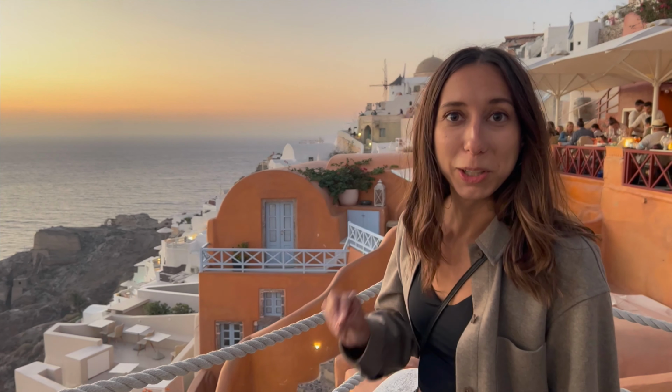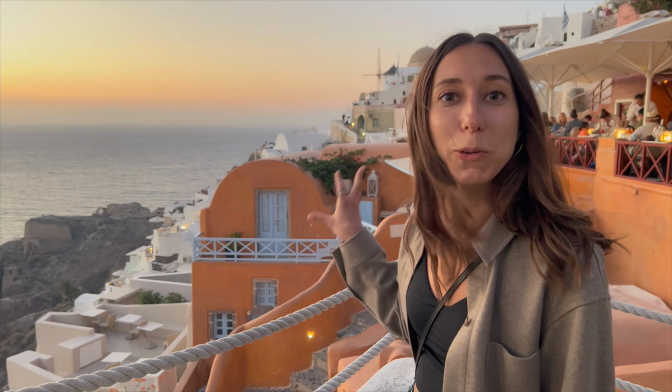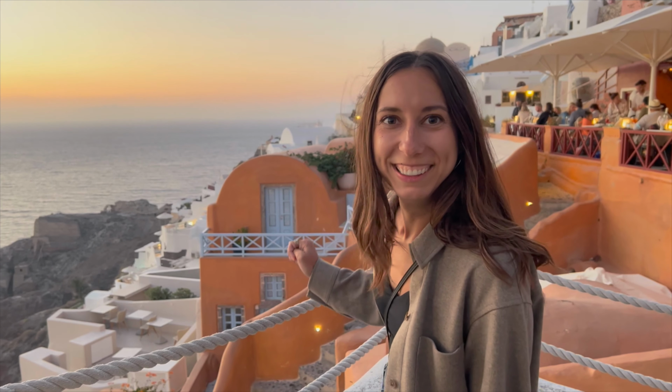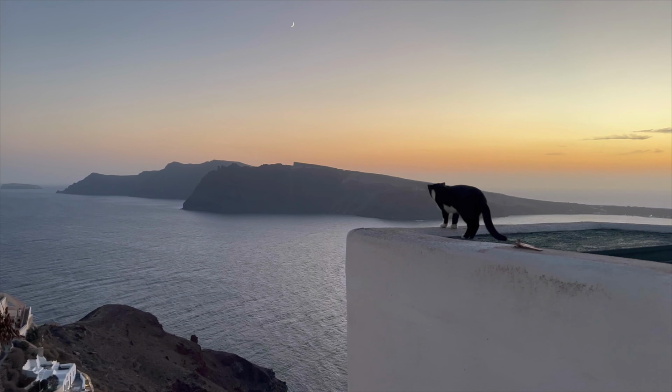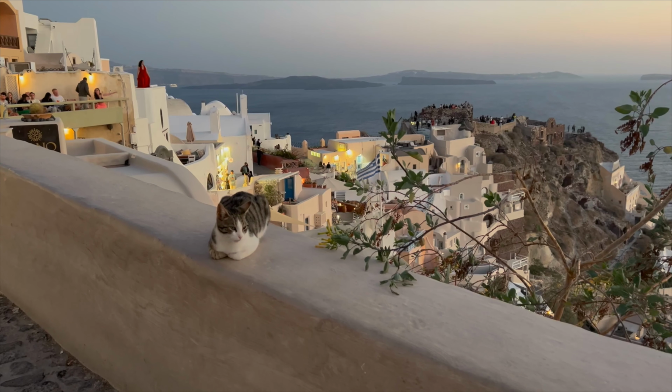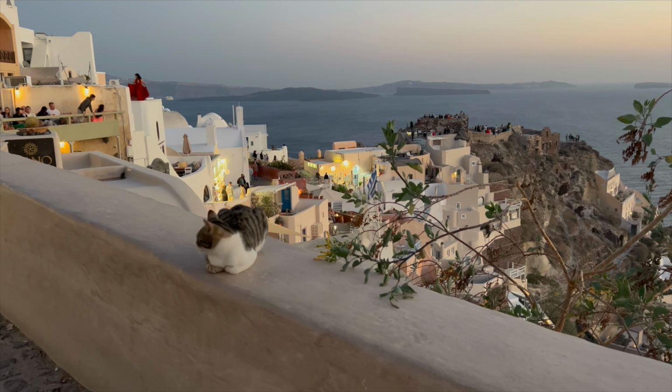The white has been really pretty, but look at this beautiful orange. And I love doors. So many pretty doors. We've not seen nearly as many cats on Santorini as we did in Rhodes. We did find some really cute ones.